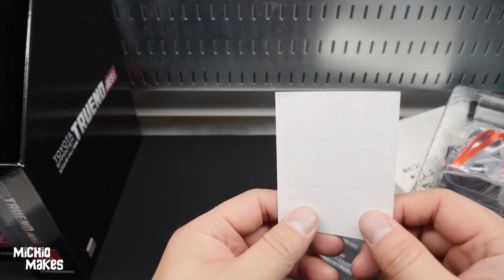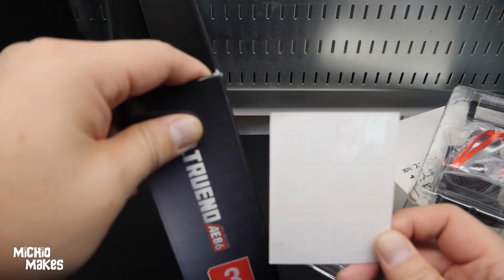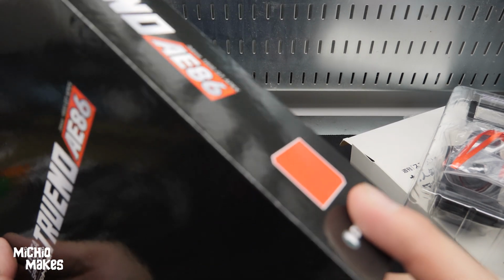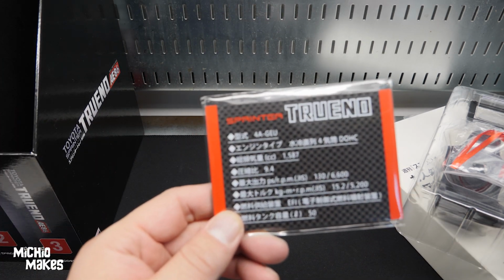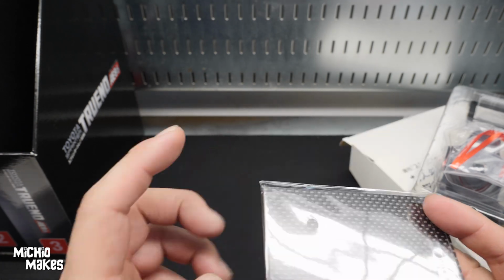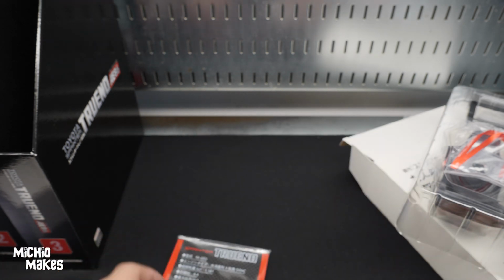These stickers are for, I believe, the ends of these boxes right here. So it says 1, 2, 3. It's really hard to see for you guys, but I believe you could put them on there and on this back edge too, so you can place them on a bookshelf. And again, the custom plate that you could put on display after you finish the model. Really cool. This does feel like metal with some sort of carbon fiber, probably a sticker. Really cool.